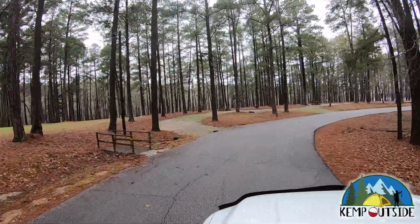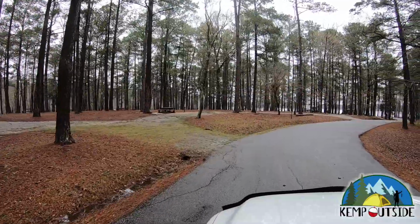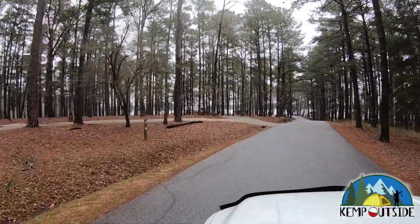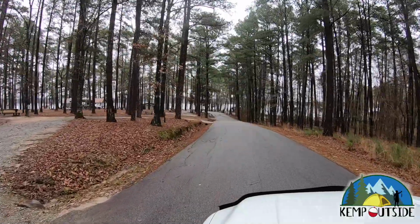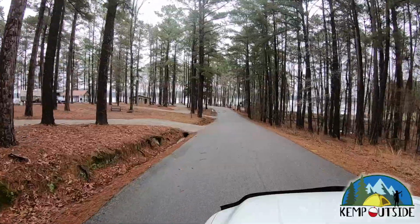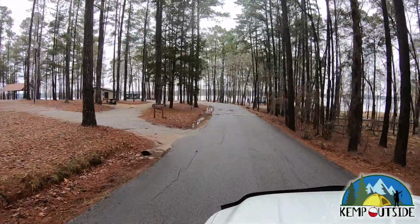So almost all of the sites in this section are going to be on the left side of the road. And again, this road is a two-lane road with traffic going both directions, so you can choose which way you want to enter your sites. If you're a tent camper, you may not care, but if you're pulling an RV or a travel trailer, you're going to want your awning to face the proper direction, to face your picnic table and your campfire pit.